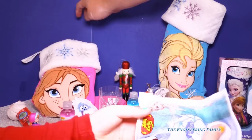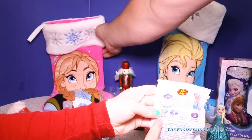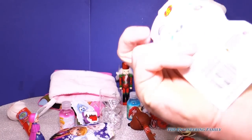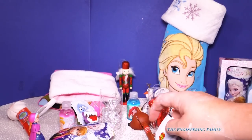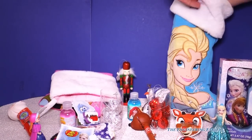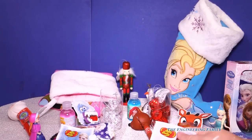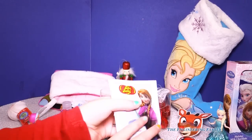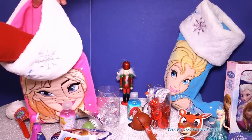stocking. Jelly beans! She didn't just get jelly beans, she got Elsa jelly beans. Stocking won't stand up anymore. Oh boy, well, sorry. So Elsa jelly beans, and it's got blueberry and soda pop and grape. And blueberry. All right, let's open up Elsa's stocking, and we found she has Anna jelly beans. Oh, that's silly. Anna had Elsa, and Elsa had Anna's. You're so silly. All right, let's see what else is in Anna's.